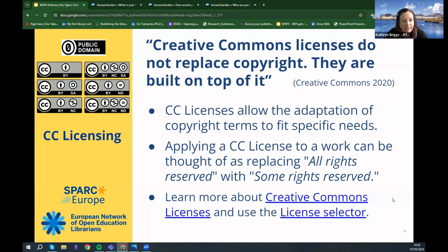CC BY NC is a CC BY license plus non-commercial, which means you can use it with attribution, you can adapt it, but you cannot sell it for profit. Okay? I know if you haven't seen these licenses before, it's a lot to take in, but know you have the links and you'll get familiar with the images and what the licenses allow.